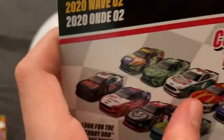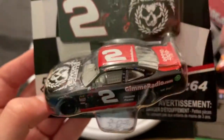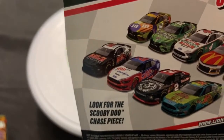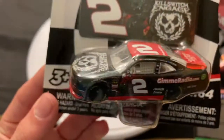So usually I'll pick up the whole wave to review, but if there's a promo car, I'll skip on it. Sometimes I'll pick up the promo. It depends what the promo car is. Like I think they had a 911 promo car in one of last year's waves that I'd pick up, but the Dale Jr. Download promo car I decided not to pick up.